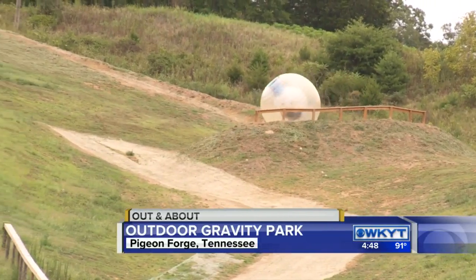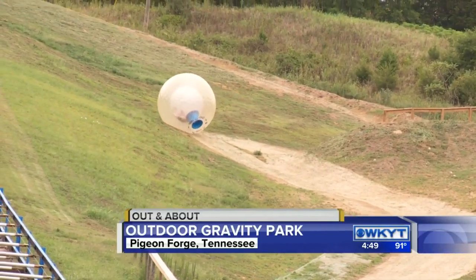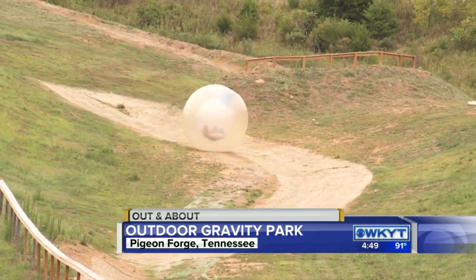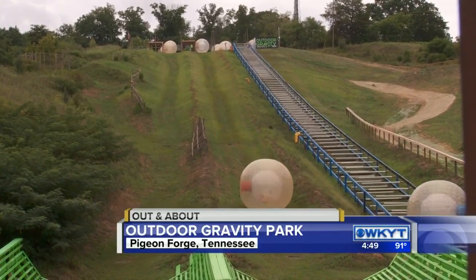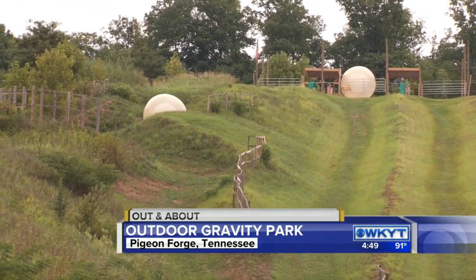And I understand there's different tracks that you can choose from. We have three variations, four tracks altogether. So you have the funnel on the far side. It's a big zigzag. It's the only one like it in the world. So we definitely love that. You have two fast tracks here, one of which you will be going down here in a moment. And then we have the zigzag down here at the other side that is single person only and is guaranteed to throw you around like a rag doll.